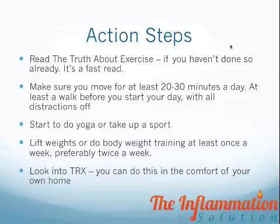It actually means going into airplane mode. It means turning off your emails, and it means just having your own time. And it's probably one of the most powerful things you can do.